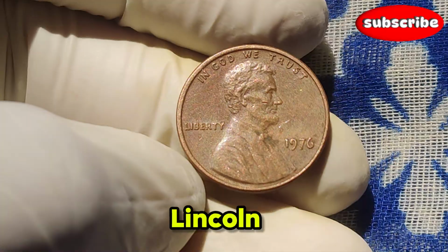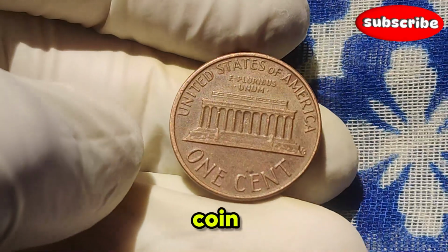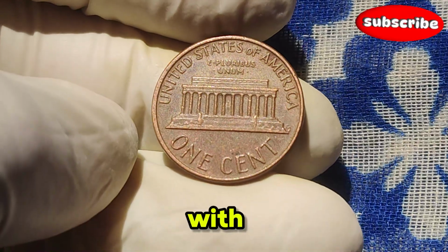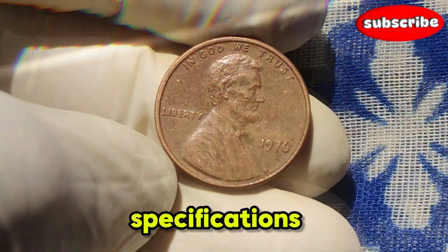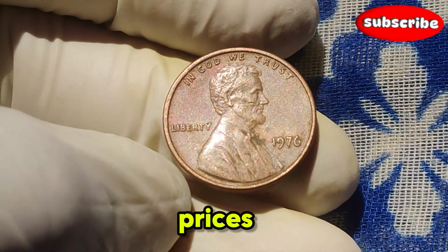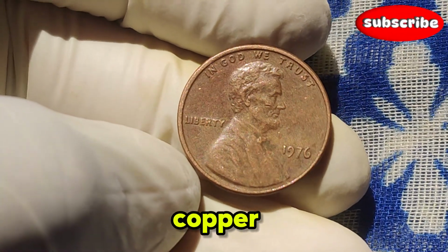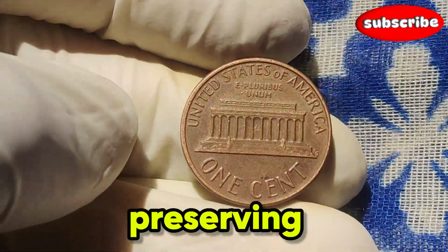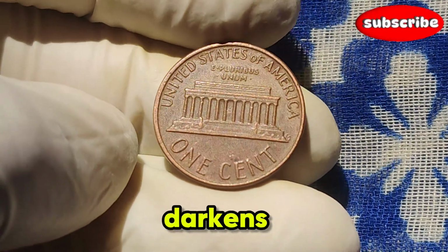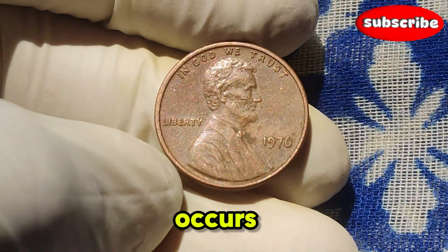The 1976 Lincoln penny was made from an alloy consisting of 95% copper and 5% zinc. The coin weighs about 3.11 grams and measures 19.05 millimeters in diameter with a plain edge. These specifications had been standard for decades and would remain unchanged until the early 1980s, when rising copper prices forced the U.S. Mint to alter the composition of the cent. Because the 1976 penny belongs to the traditional copper era of Lincoln cents, many collectors enjoy preserving them in collections of pre-1982 copper coins. The reddish metal gradually darkens over time, changing color from bright red to red-brown and eventually to deep brown as oxidation occurs.